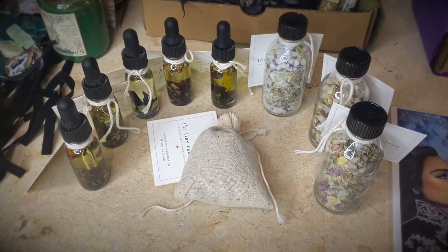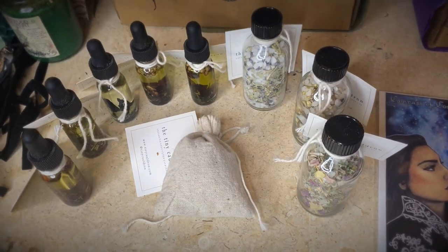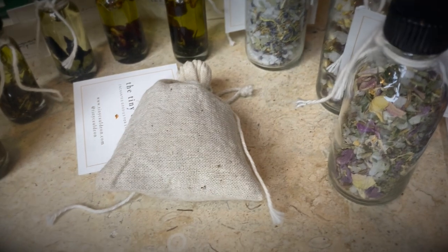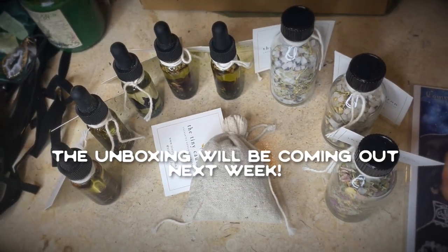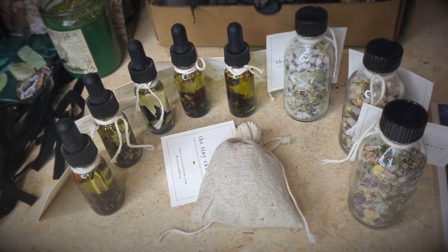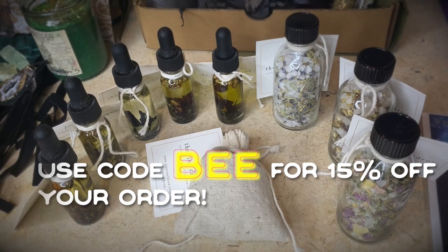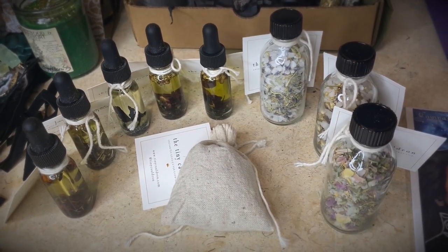We have the Tiny Cauldron. So I got their Mystery Witchcraft box this month, and it came with these amazing items. I got a bunch of oils, a bunch of salts, and a sachet. So go ahead and check out that unboxing if you are interested. But yes, make sure you go check out the Tiny Cauldron if you are interested in any of these items. They also have a large range of other items that weren't included in this box.